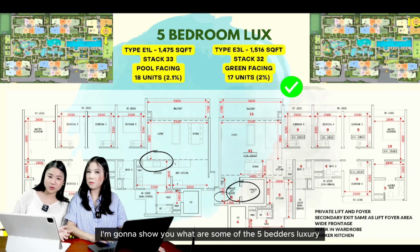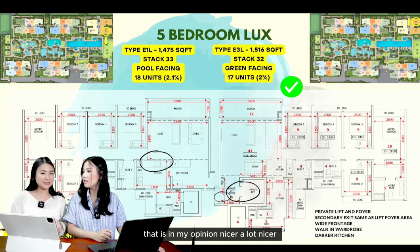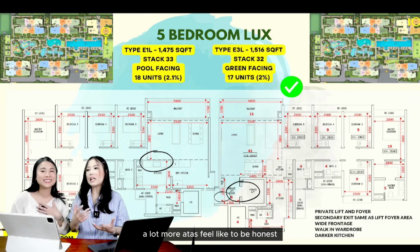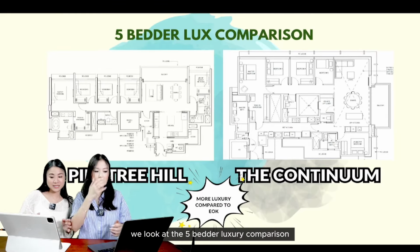Because next slide, I'm going to show you some of the 5-bedder luxury in the market, in other areas. In my opinion, nicer. A lot nicer. My favorite, more atas feel lah, to be honest. Okay, so for example, we look at the 5-bedder luxury comparison.